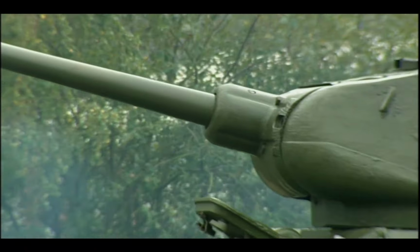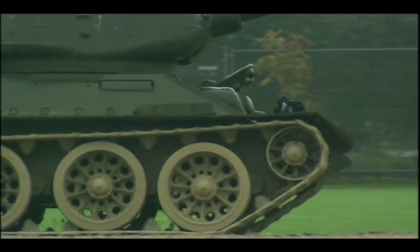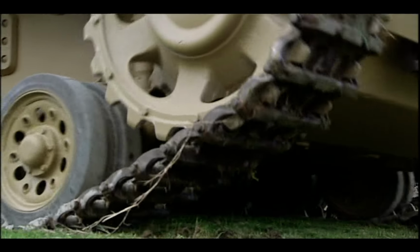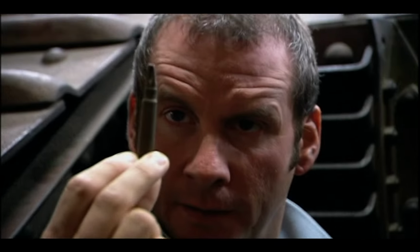The invention of the tank brought an all-powerful, unstoppable monster to the battlefield. Only, it wasn't unstoppable. No sooner had the first tanks, the Mother Mark Is, been invented, than people were developing ingenious ways to destroy them. The Mother Mark Is were taken on by this little fella. It's called a K bullet. It looks like an ordinary round, but it was much heavier.